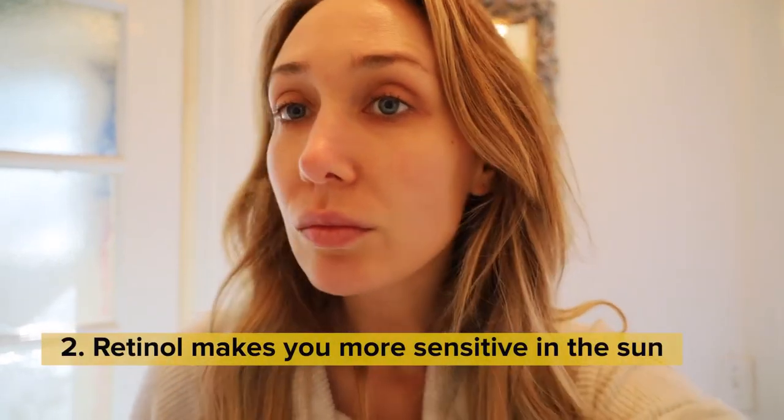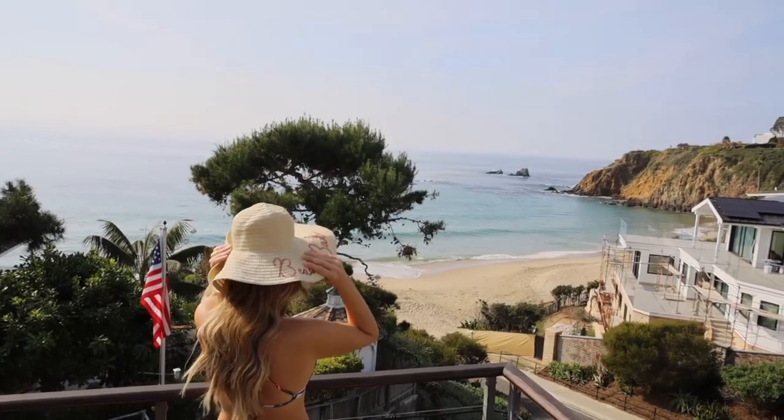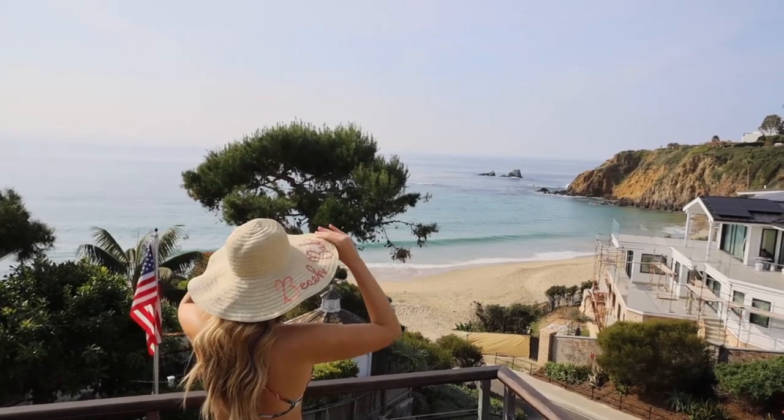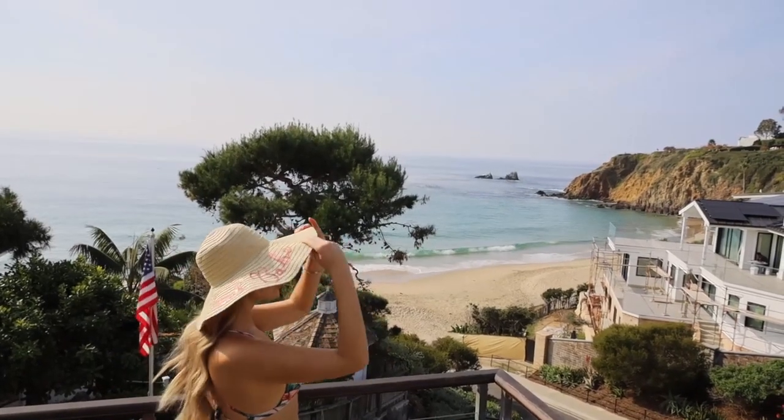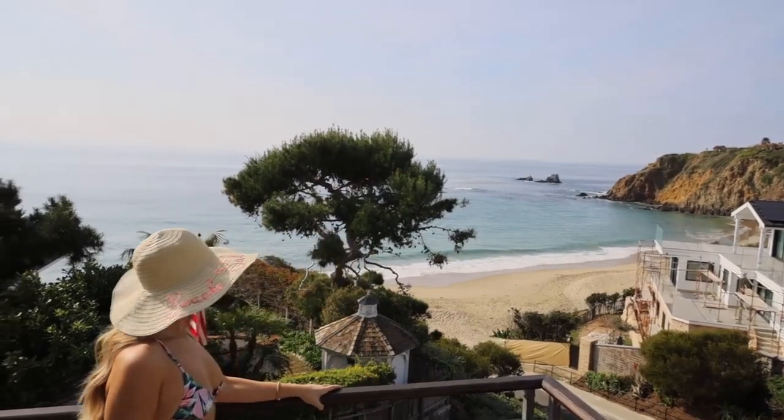Retinol makes you more sensitive in the sun, so make sure you wear at least an SPF 30 on your face every single morning. And if you know you're going to be outside for more than 2 hours, reapply that sunscreen, or what I do is I just wear a big hat. I personally avoid using retinol in the summer just to play it safe, and it kind of gives my skin a break. I ramp it up in the winter though when I'm not outside as much. A good rule of thumb is if you know you're going to be outside in the sun all day tomorrow, don't use retinol that night.